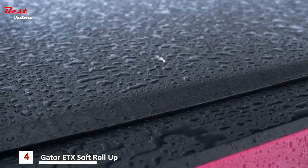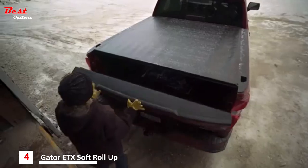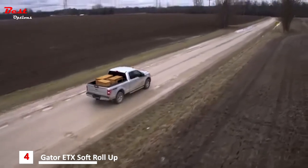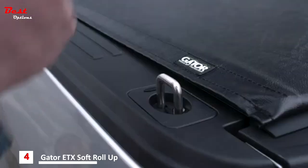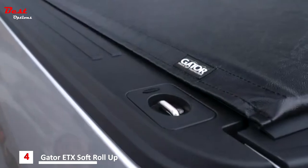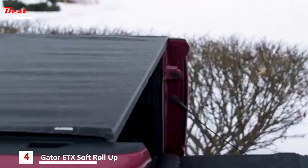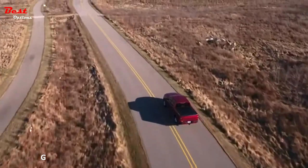We are so confident in the American design and quality of our Gator ETX soft rolling cover that it comes backed by a lifetime warranty on the frame and a 10-year warranty on the tarp. If you ever need support for your cover, just give one of our South Dakota-based customer service representatives a call. Get more from your truck with a Gator ETX soft rolling truck bed cover.